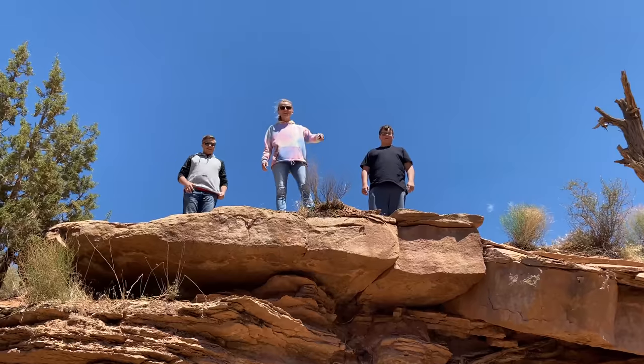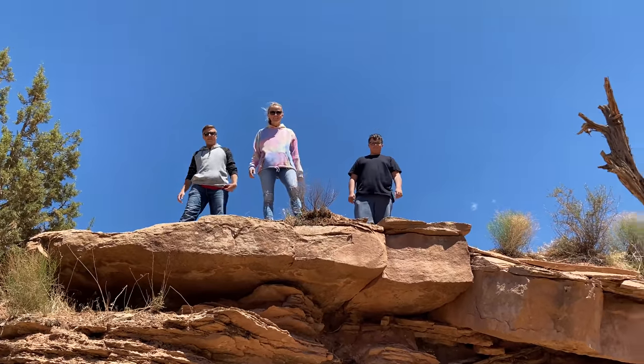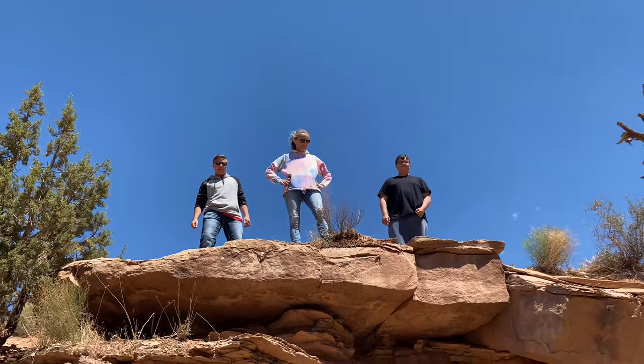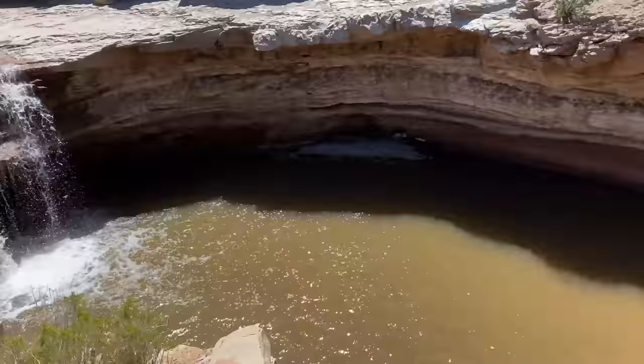I found my way down here. Wow, look how pretty this is. I'm so nervous I'm gonna slip and fall. I've seen so many videos of people vlogging or trying to take selfies, and then they just fall off the edge. Not today. You think that's deep? Not deep enough. I think people do jump off there, but I don't think I'm gonna try it. It looks too murky and muddy.